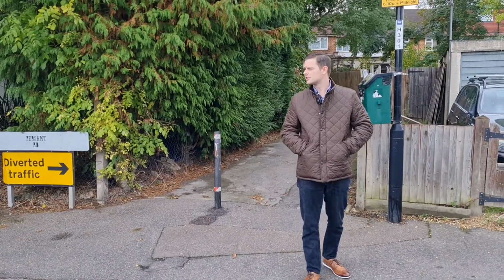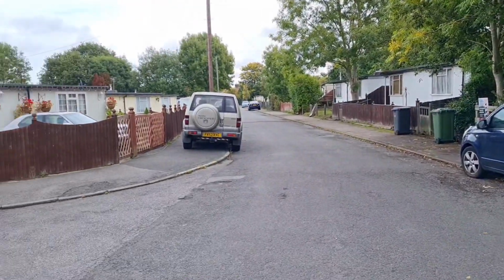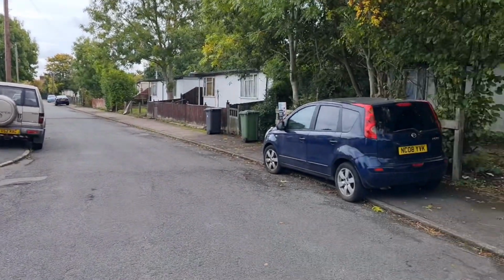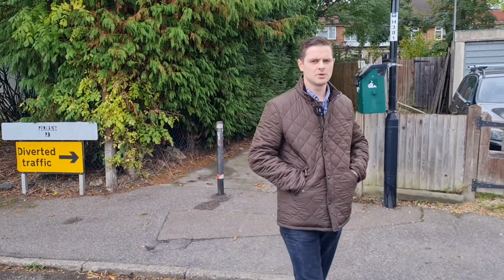Today I am stood in another special place in London. These are prefabricated homes that were built post World War II, post the Blitz. It's also interesting who built them. Have a look here.